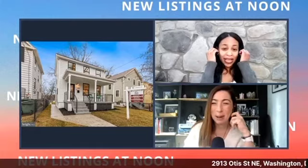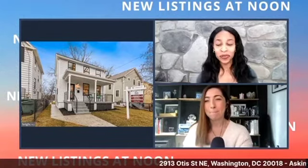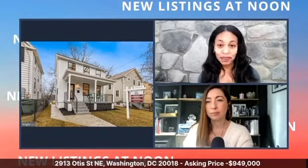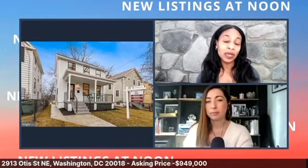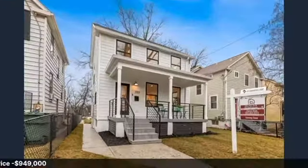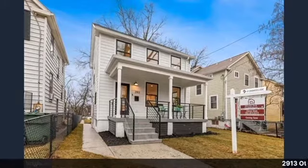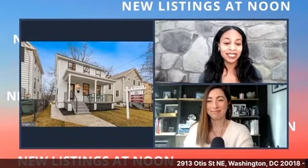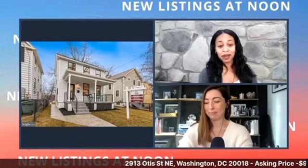Awesome. So as Allison said, and we did a little sneak peek earlier, this is considered new construction because it was fully remodeled in 2022, from top to bottom. It's a gorgeous colonial. I don't know if you've noticed that the past few weeks I am picking black and white homes. I think that's probably on trend right now.